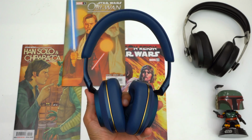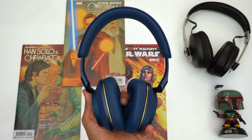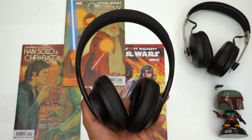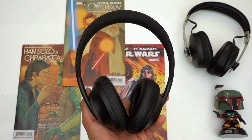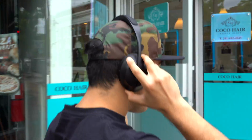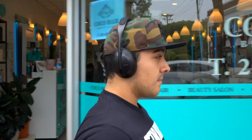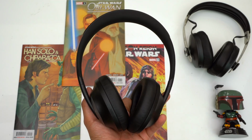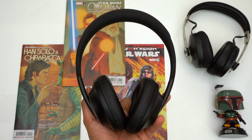Now first, there's price. The PX7 S2s have a retail price of $400. Now the NC 700s also used to have a retail price of $400 when they first came out, but they now have a retail price of $380 and they like to go on sale for $300 on a regular basis, probably because they're on their way out. These things came out in the summer of 2019, so these are due for an upgrade.